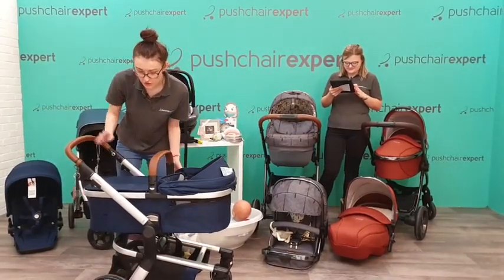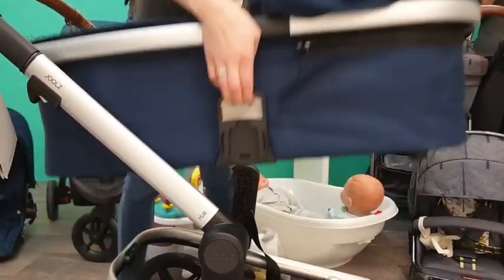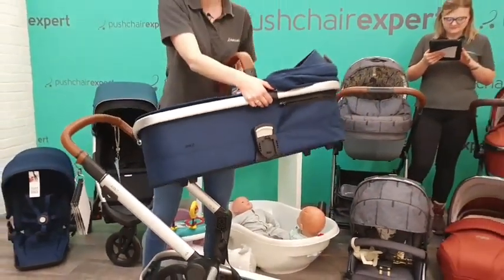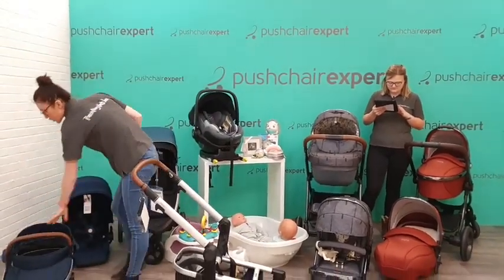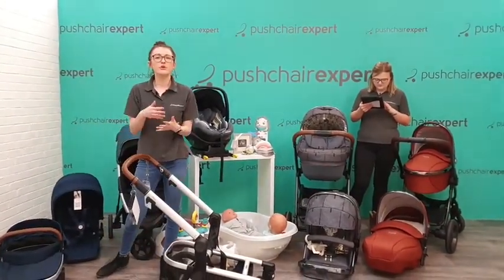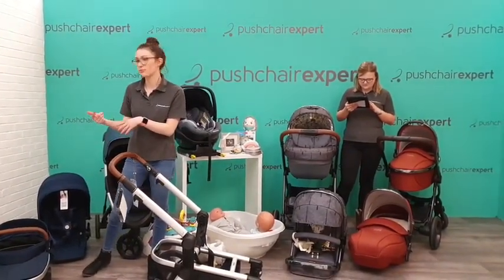Taking your carry cot off is super easy. You've just got your little hand slots here. Push those in and then lift off. So really easy, and then you can transfer to your bumper bar as well. So with the Joules Hub, it's not like some of their other products where it's one frame, two fabrics, because you do get your carry cot and your seat. You're just swapping that bumper bar over.